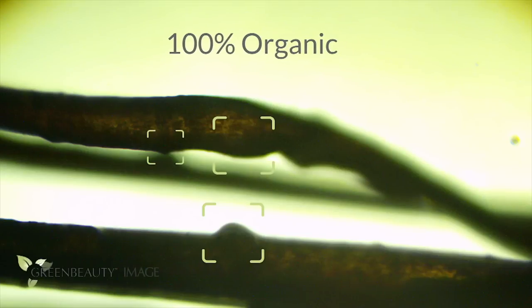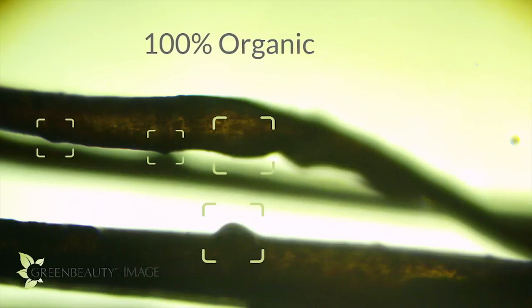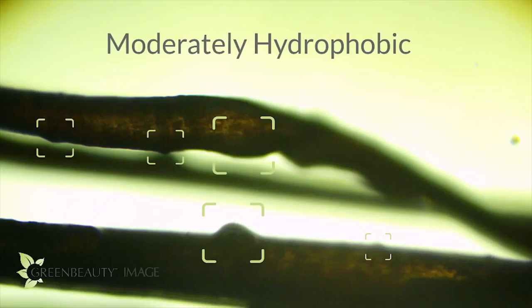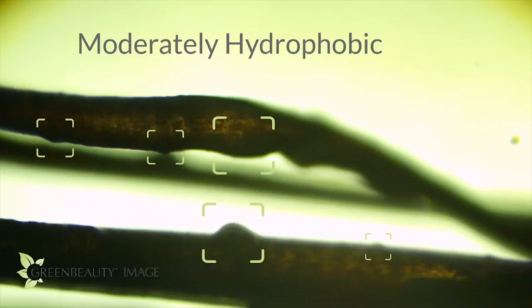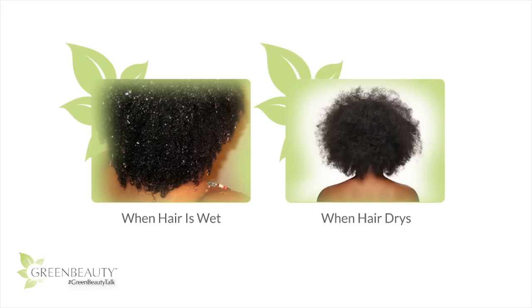First, it is 100% organic and moderately hydrophobic, so it stabilizes the amount of moisture your strands take in and hold on to. Here's a better way to understand this. Usually when your hair is wet, it looks and behaves perfectly. Your curl pattern is way more visible, and it's a lot easier to style or detangle your hair without causing any breakage. Then for some reason, your hair quickly dries, almost like all the water it was holding just fell out. It looks and feels like a Brillo pad. There's no curl in sight, and even the slightest touch causes breakage.